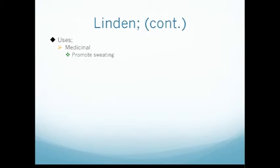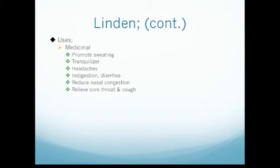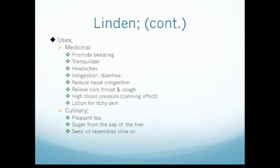Medicinal uses: it promotes sweating. It can be a tranquilizer, helps with headaches, indigestion, diarrhea, reduces nasal congestion, relieves cough and sore throat, has a calming effect which makes it useful for high blood pressure. It can be used as a lotion for itchy skin. Culinary uses: it can make a pleasant tea. You can get sugar from the sap of the tree, and the seed oil resembles olive oil.